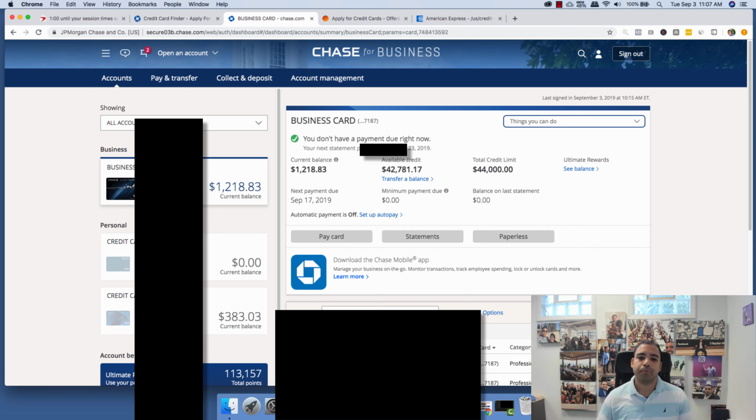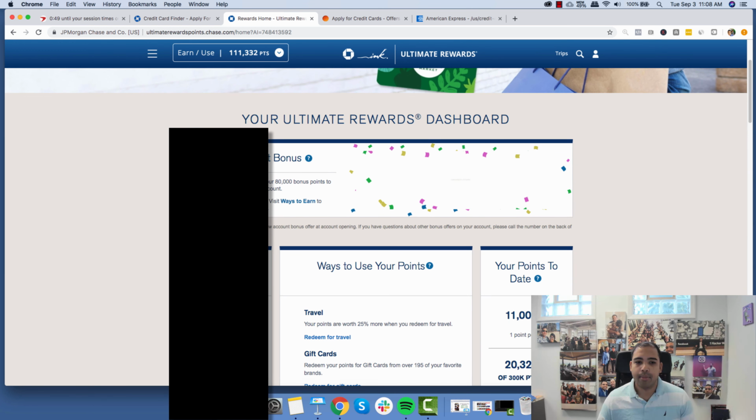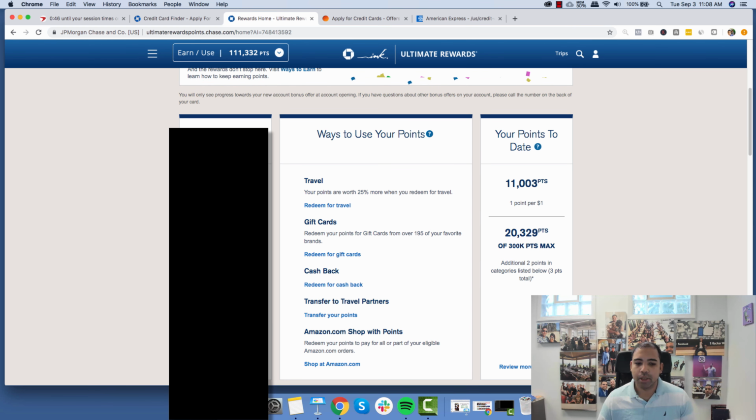Okay, so let's go ahead and see the balance here and the rewards points. As you can see, this is a very brand new card, probably a few months old, but you can see I have earned 80,000 points with my bonus account, and points up to date. Like I said, it's only a few months old or so. I've earned another additional 11,000 points plus 20,000 points out of the 300,000 points max.